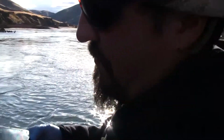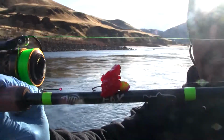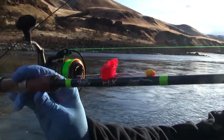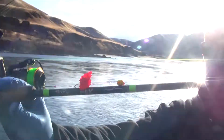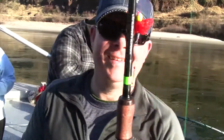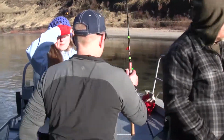So that last fish just ate a little bit of eggs. That's it? Yep, a little bit of eggs and a cheater. You trim this off? No, not yet. On the new G. Loomis E6X. That was the fight that I've been waiting for.